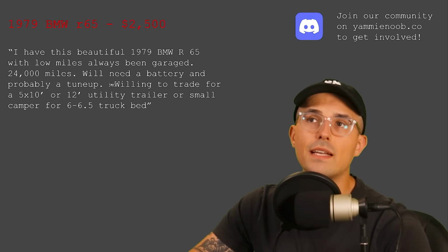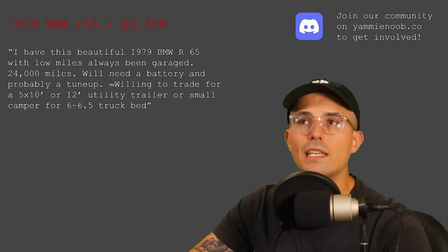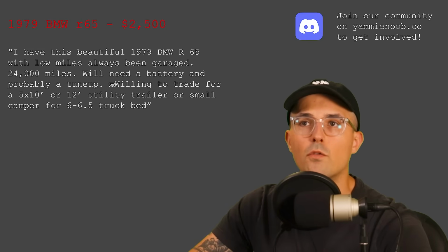I have this beautiful 1979 BMW R65 with low miles, always been garaged. 24,000 miles. Will need a battery and probably a tune-up, willing to trade for a 5x10 or a 12-foot utility trailer or small camper for a 6 to 6.5 foot truck bed.